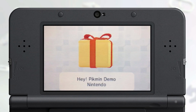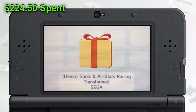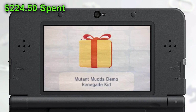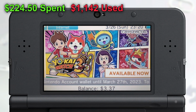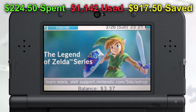I don't think I need to go over just how many demos I downloaded. I just want to show it off. Rounding this up, I spent about $224.50 on the 3DS in its last year, and finding physical copies for most of these would have been about $1,142. Yeah, I saved around $917.50 on this part alone.